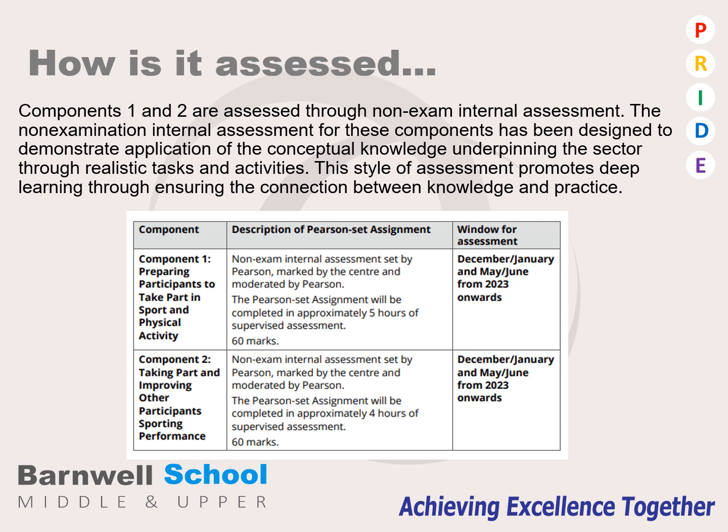How is it assessed? Components 1 and 2 are assessed through non-exam internal assessment. The non-examination internal assessment for these components has been designed to demonstrate the application of the conceptual knowledge underpinning the sector through realistic tasks and activities.